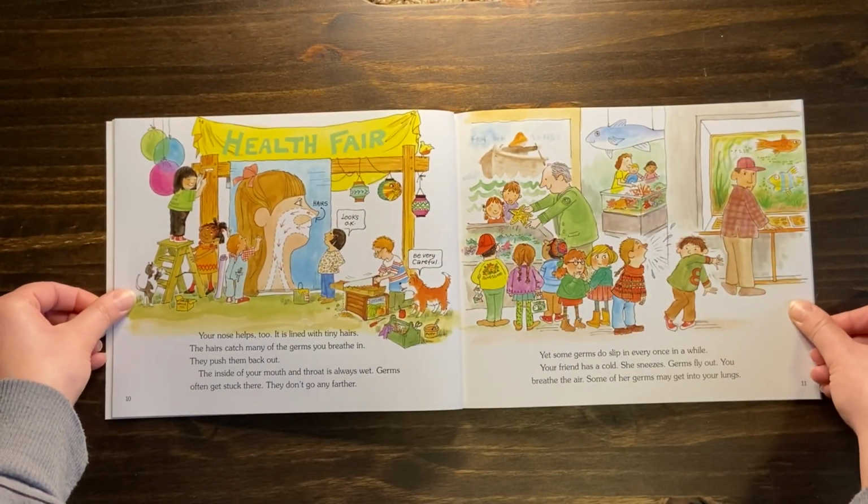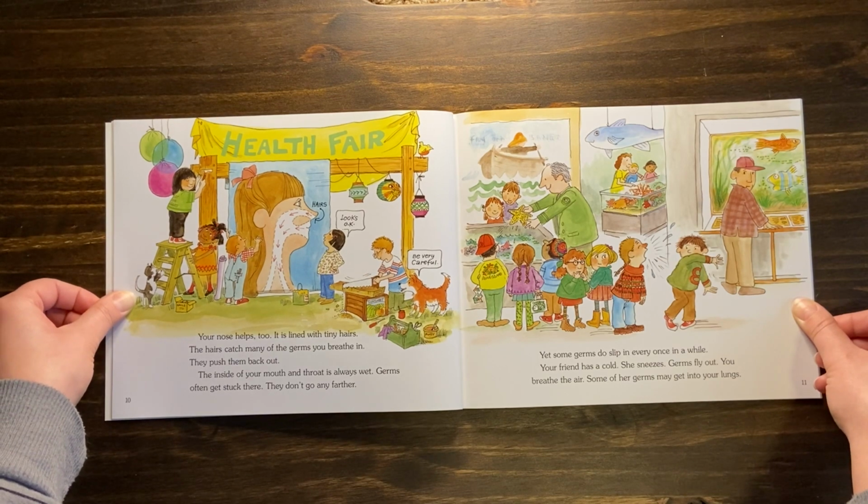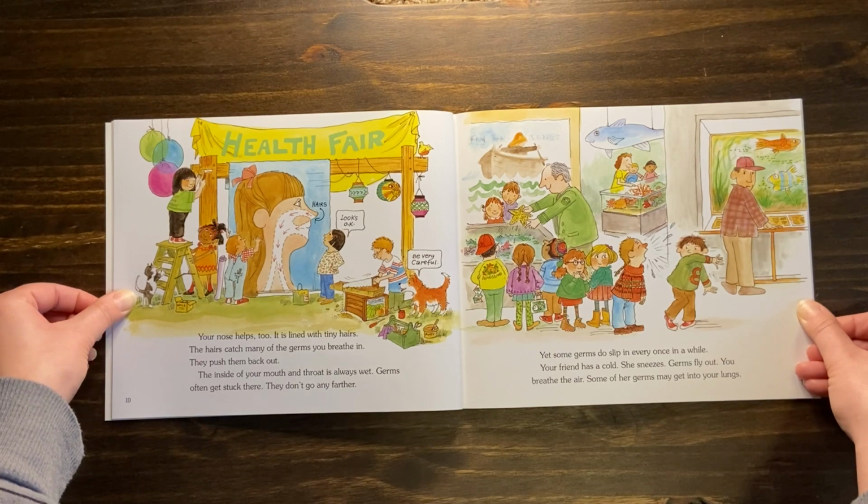Your nose helps too. It is lined with tiny hairs. The hairs catch many of the germs you breathe in. They push them back out. The inside of your mouth and throat is always wet. Germs often get stuck there. They don't go any further. Yet, some germs do slip in every once in a while.